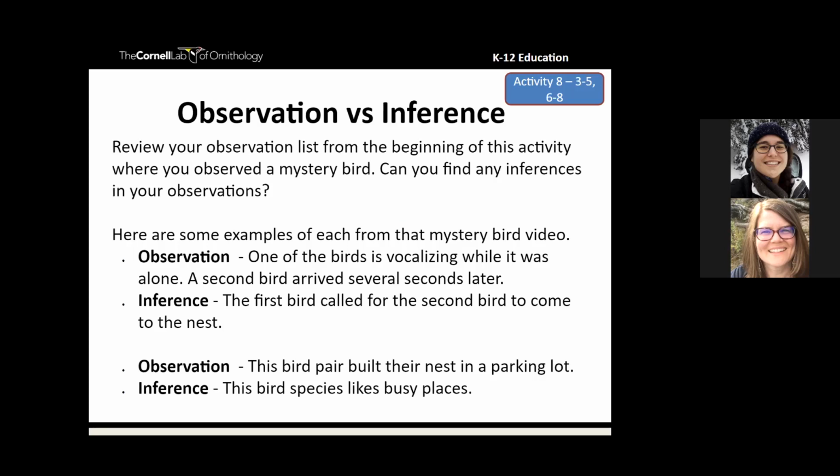So that's just kind of an overview and quick look at some of the different approaches we take to Cooped Up Kids. In this observation and inference activity, we do challenge kids to get outside and make observations. We also challenge them to build a mystery box. If you've ever done that, super fun. Where you have an object inside a bag or a box that the kids can't see, and they have to reach in and try and identify it.